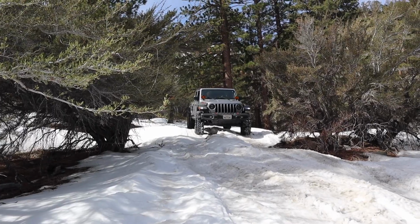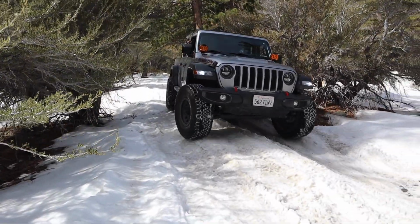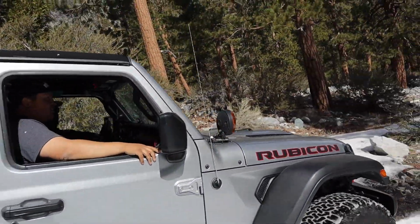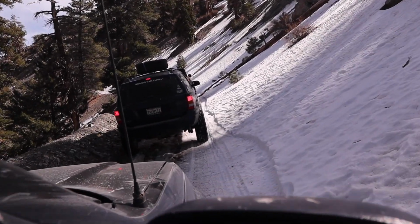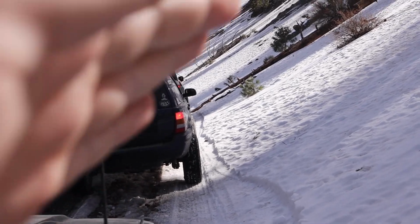Will he slide? He made it easy. You didn't even slide. So we're going up the mountain. This is so sketch. Half your wheel is in the snow and it makes you go at an angle.